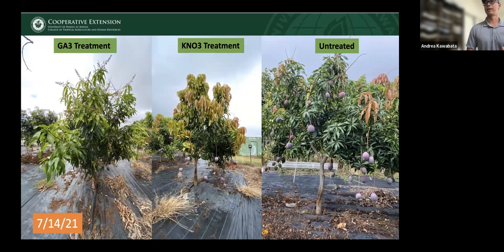Two months later, after that potassium nitrate application, you can see the GA tree that got potassium nitrate is now starting to show flower initiation. And then the two trees that received potassium nitrate early and did not get treated at all, they're starting to get into that mature fruit phase where you're starting to harvest fruit now.